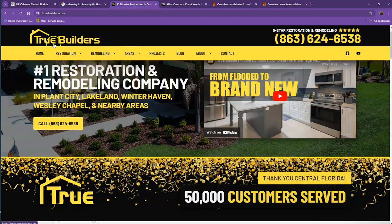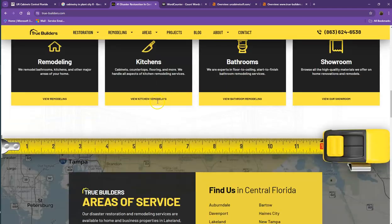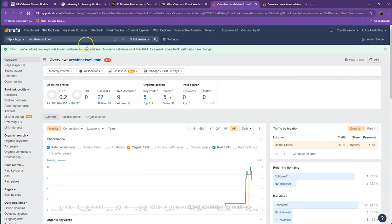So for their website, they also have their logo at the top, their phone number, their call to action, pretty good photos, the services they offer. So let's go ahead and move on with the numbers instead. So we have here Ahrefs, one of the paid tools that we're using for us to have some more information on the back end of your website.